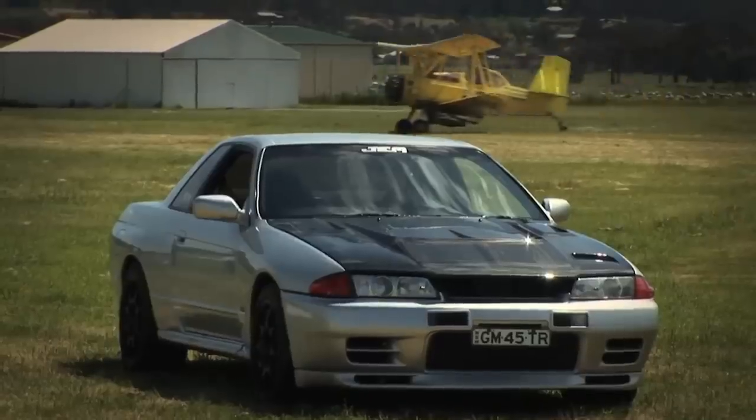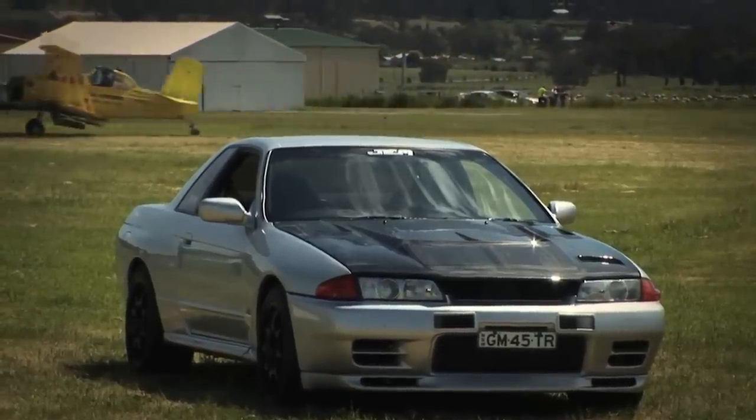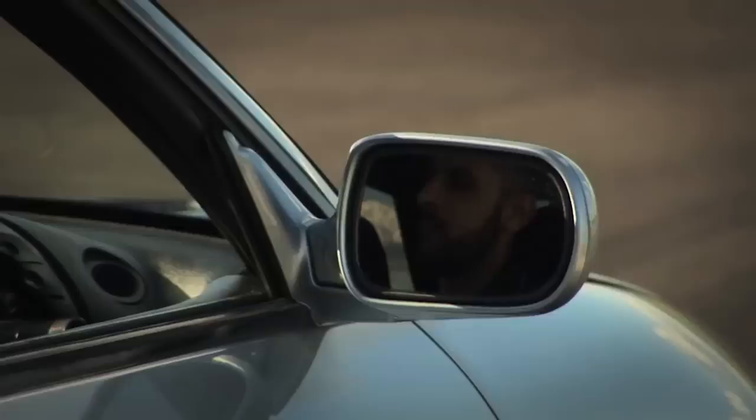The best advantage would probably be that I can take off with less lag and less wheel spin than most other cars that have big power, because I don't have that much power, but I'll be able to put it down a bit easier off the line.